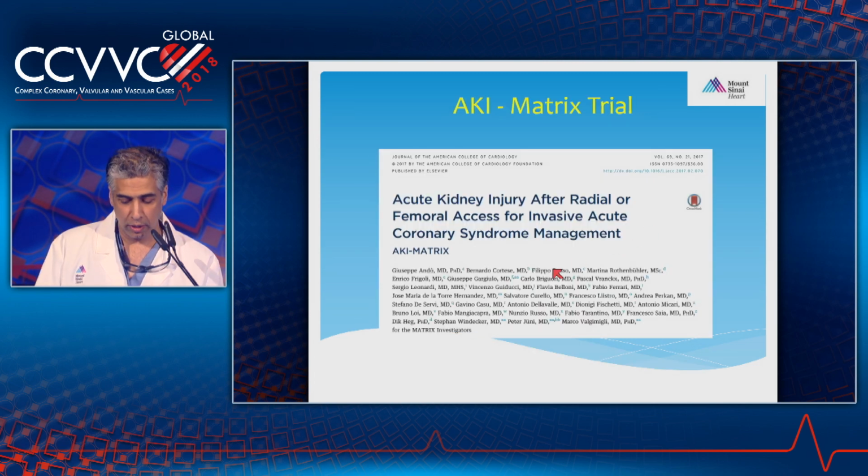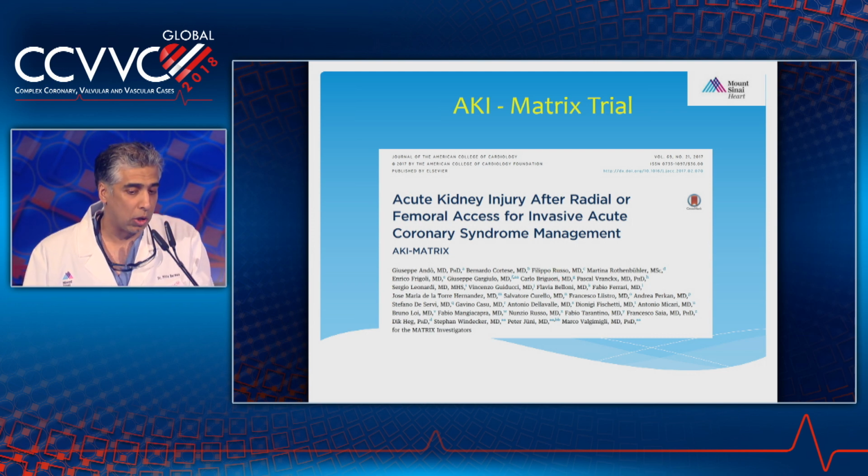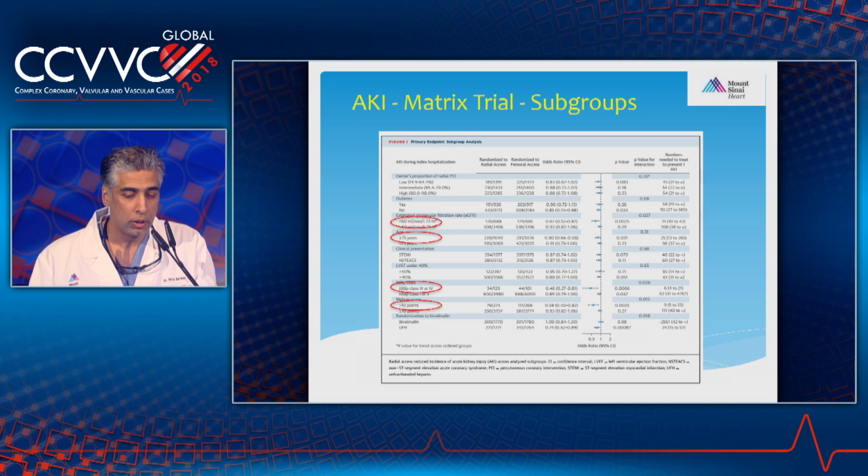So some more outcome data and some other endpoints. Acute kidney injury, this was a pre-specified endpoint in the MATRIX trial, and it showed that kidney injury was reduced, 15% in the radial group versus 17%, defined as a rise of 0.5 or 25% of the starting creatinine. Importantly, the benefit was largely seen in the sicker patients: those with lower GFRs to start, older patients, those in shock, and those that had a higher Mehran score.